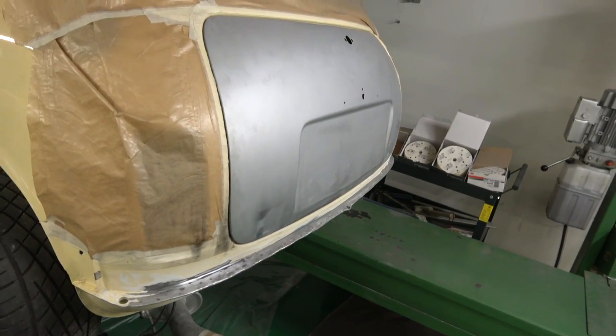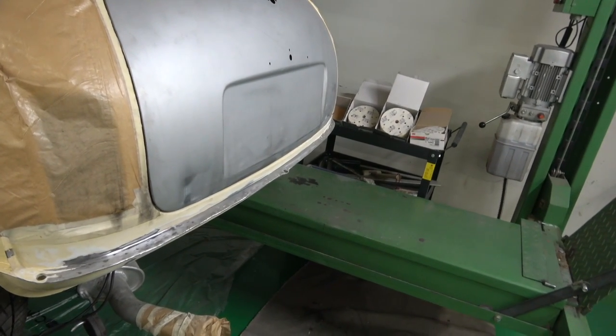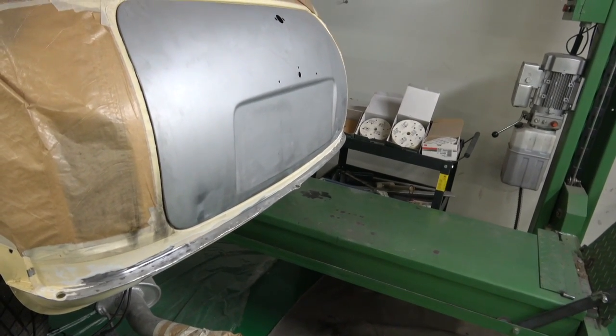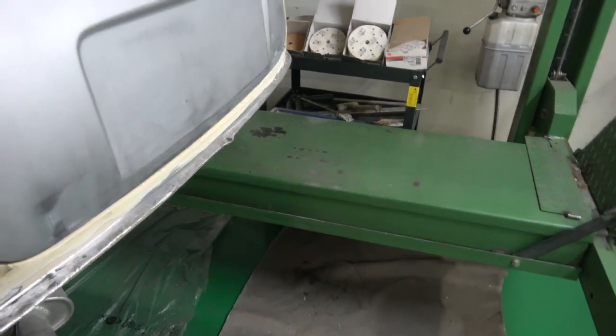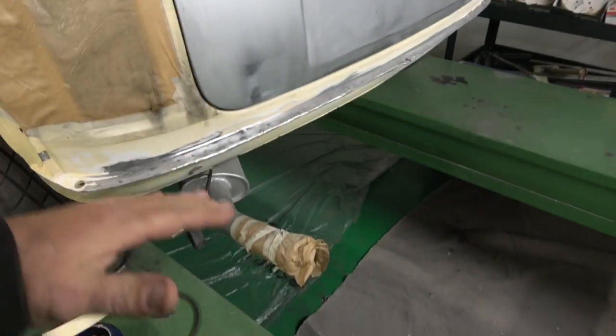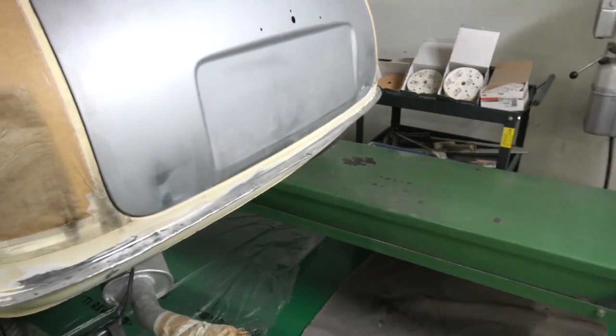So, I'll turn the camera off and I'll put the ramp up and I'll show you the underneath where it needs painting as well. So basically all this boot lid, some areas here down to the bottom will be repainted and the valance underneath. So I'll bring you back in a second.